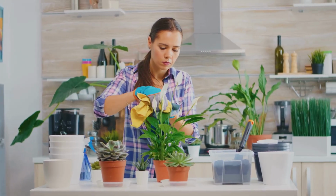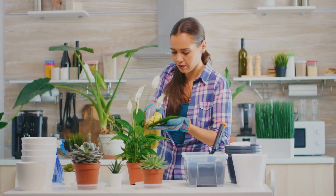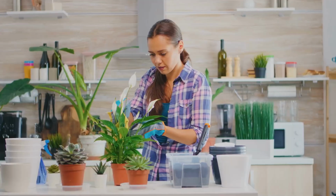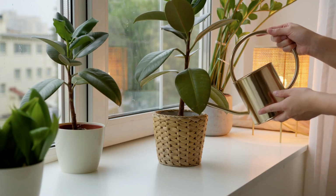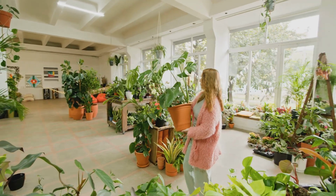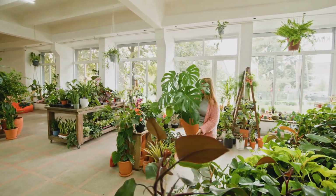Remember, most plant diseases can be prevented with good habits. Don't overwater, make sure your pots have drainage, give your plants space and airflow and keep things clean. Your indoor jungle deserves to thrive. Spot problems early, take action, and you'll keep your green buddies happy and healthy year-round.